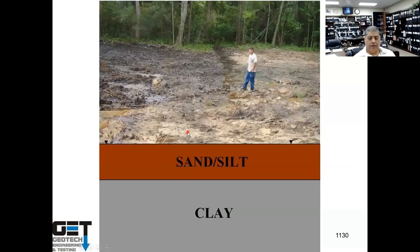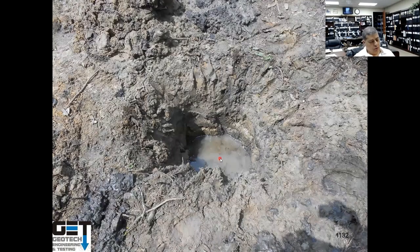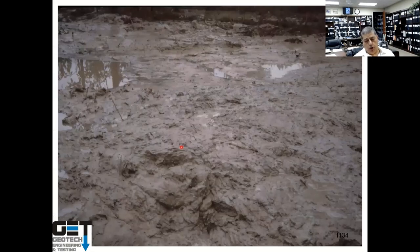Perched water table. In parts of Houston, we have these sandy soils over the clay. This is a regular groundwater table about 20 feet deep. This is a perched water table about 12 inches deep. You can dig a hole and it fills up with water. This happens when you have sand over clay, clay being impermeable. Water does not have any place to go, so water stays in the sand. Develops this perched water table condition.